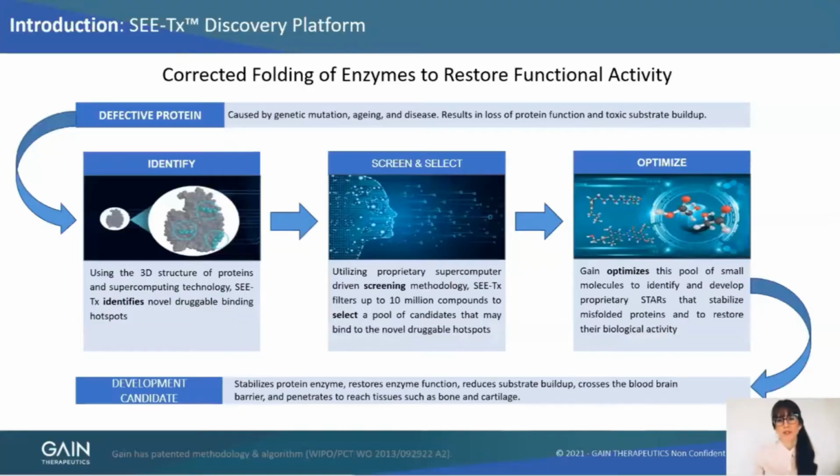GAIN focuses on protein misfolding diseases, including neurodegenerative diseases. For this, GAIN develops medicines that target novel allosteric binding sites on misfolded enzymes using its patented CTX discovery platform. This is a computational platform that uses the 3D structure of enzymes and computational technology to discover new allosteric binding sites that can be targeted for therapeutic benefit to correct misfolded enzymes, promoting protein maturation and eliminating toxic substrate build-up that cause the disease.